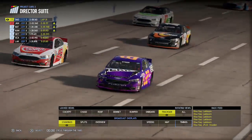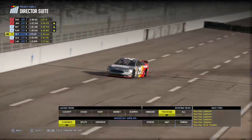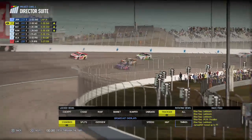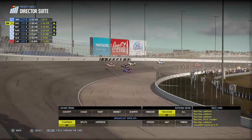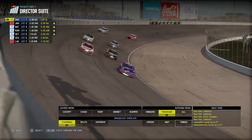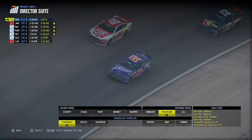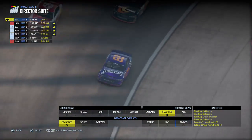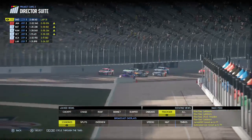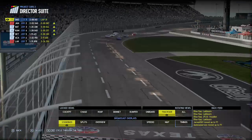2 by 2. Whooped getting caught up. All right. Getting back in formation, Cyborg. All right, they're all gathered up. Coming out onto the front stretch, the green flag is back out. Stage number 3 is underway.